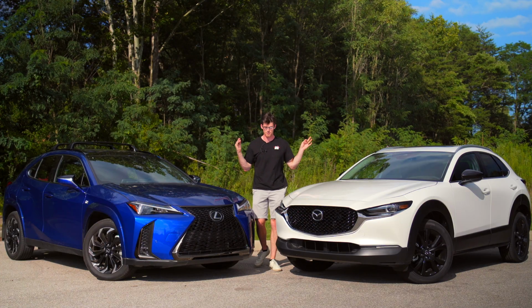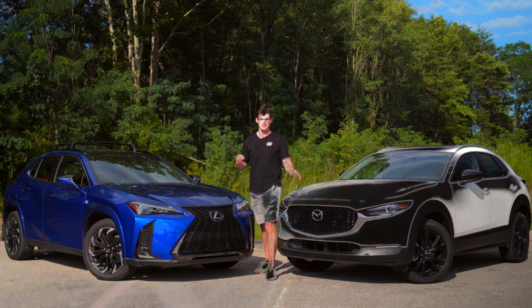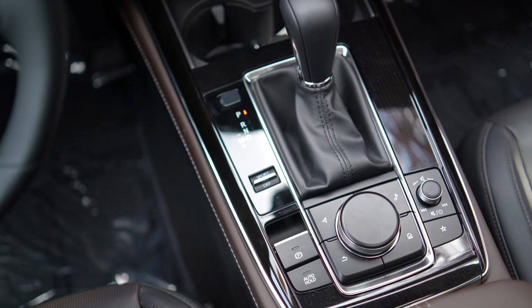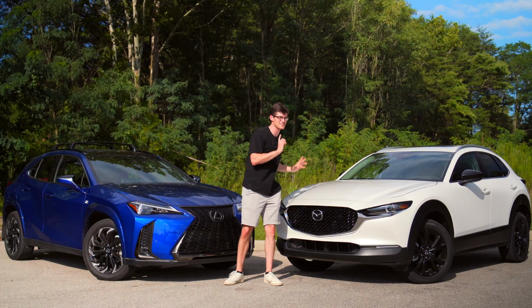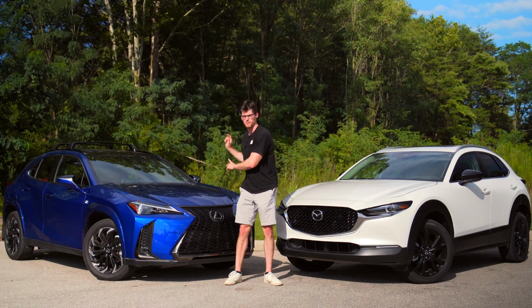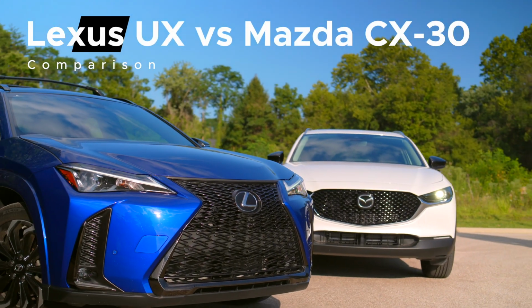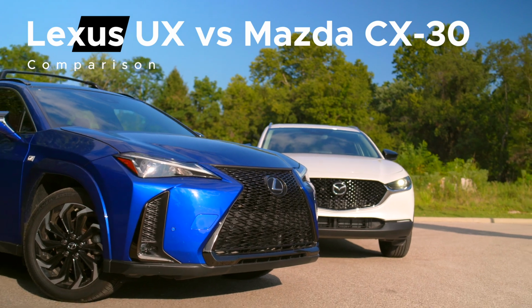Mazda has been making a very compelling argument for themselves as a premium brand that doesn't carry a bankruptcy-inducing price tag. But can the CX-30 challenge the most affordable model in the Lexus lineup? Let's find out. So there are two main reasons that I want to compare these.